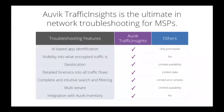And what makes Auvik TrafficInsights different? First, it's about that AI-based application identification, right? Standard NetFlow solutions use port-based identification, and there are a lot of inaccuracies there, as so much of the traffic today is leveraging port 443. And so there are a lot of blind spots that end up existing if we just say, hey, that's all just HTTPS web traffic. Well, it's not, right? A lot of systems are using 443 to do other functions.